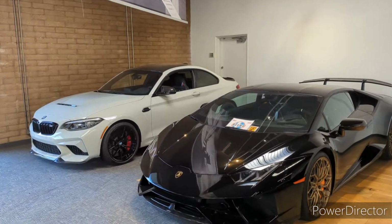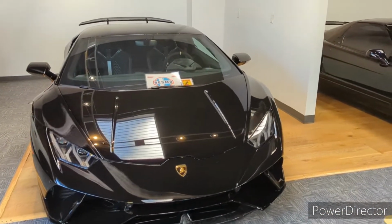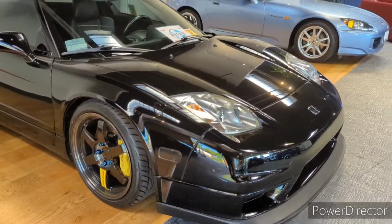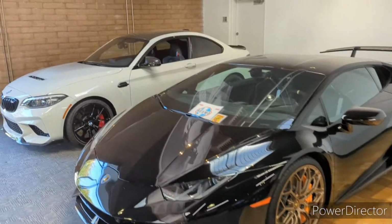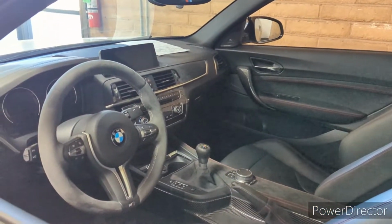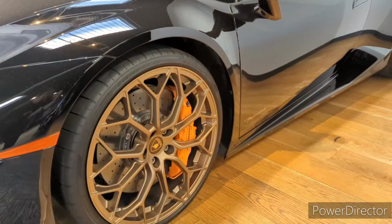All right, guys, here we are at the showroom. A lot of cars here. We have an M2. Also have a very nice Huracan here. And this is an NSX for sale. This car is like $140,000. Very clean. We have the S2000. So it turns out it's actually a manual M2 CS. Got the carbon fiber mirror, the roof, and the Alcantara wrapped steering wheel. Very nice. You can also see the dry carbon interior. And it's actually a Performante.